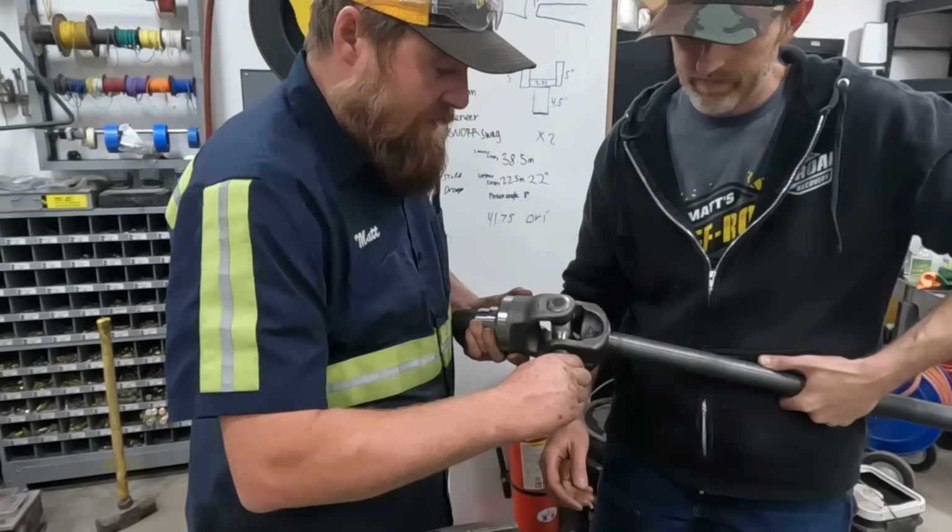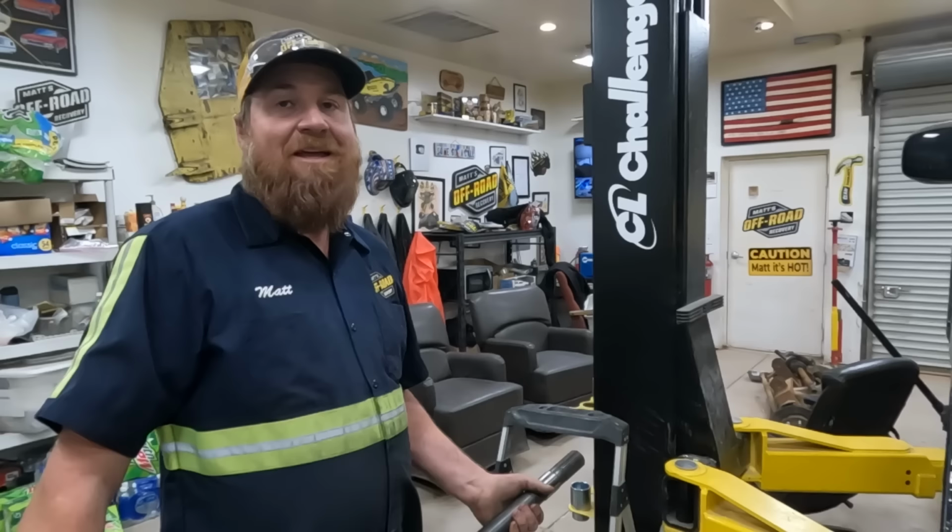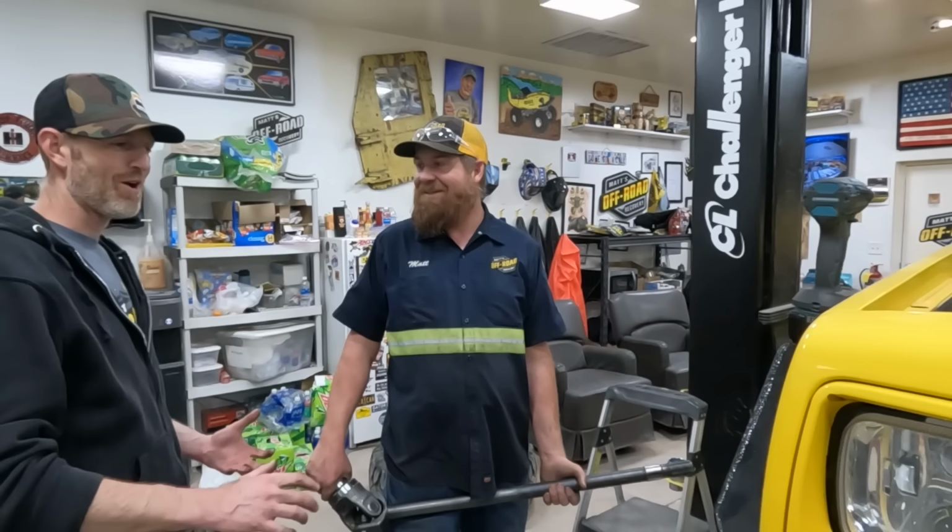All right, let's get that long axle. Let's put this together. Okay, remember you gotta check the gears. First, second, third, fourth, reverse. This is where we find out if we measured, cut, and fabricated the housing properly. It's all gotta come together. Right now. Or not.